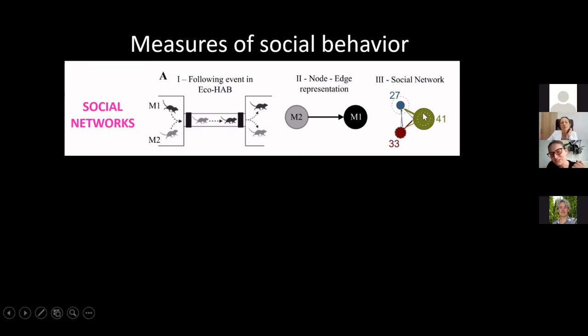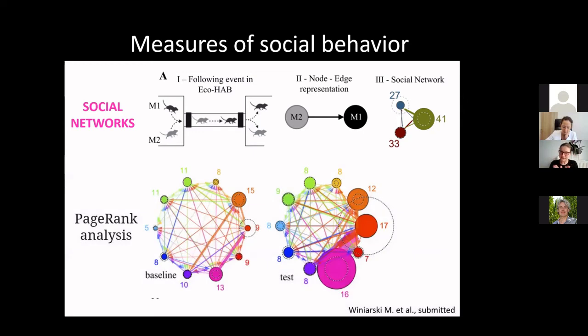So the size of the circle indicates how this animal follows other animals, and the thickness of the edge between two animals represents what is happening within this specific pair of mice. So to this kind of data, we can apply PageRank analysis. Very similar to the algorithm developed by Google to score web pages and say which one of them should be scored higher in their search engines. We can see which mice are more critical within the social network.